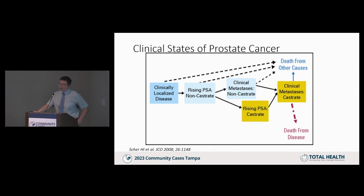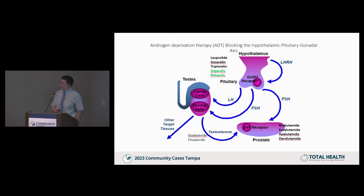And then we have an indication for 3 AR inhibitors in this setting. And then there's a subset of patients diagnosed with metastatic disease at diagnosis, also called de novo metastatic prostate cancer. This is actually the more aggressive subset. Typically, after about 2 years of androgen deprivation, they will become castration resistant. After the diagnosis of castration resistance, the average life expectancy is about 3 to 5 years, even with modern therapy. So nowadays, we have lots of treatments approved for prostate cancer, but for stage 4 disease, we don't have a cure.